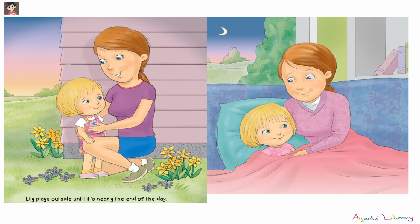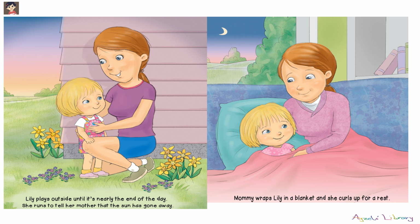Lily plays outside until it's nearly end of the day. She runs to tell her mother that the sun has gone away. Mommy wraps Lily in a blanket and she curls up for a rest. She can't wait to play outside again. Her garden is the best.